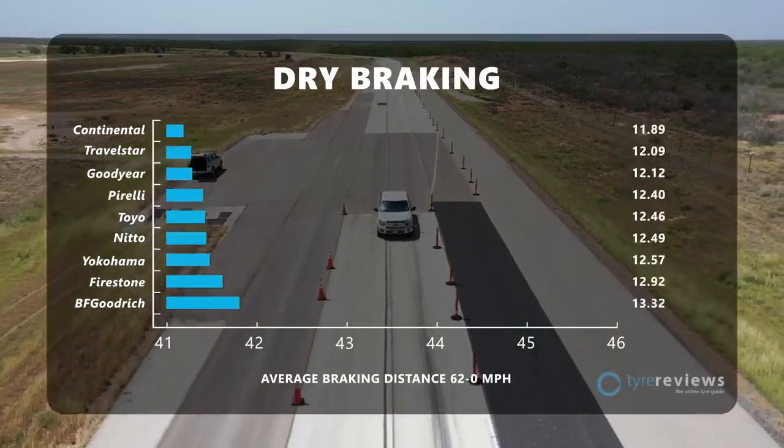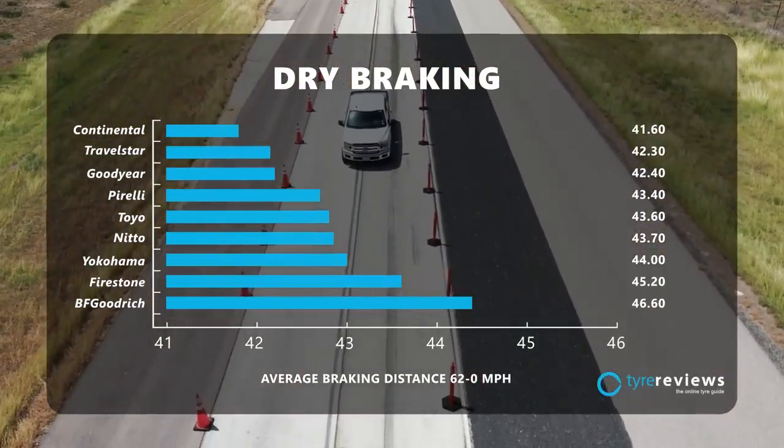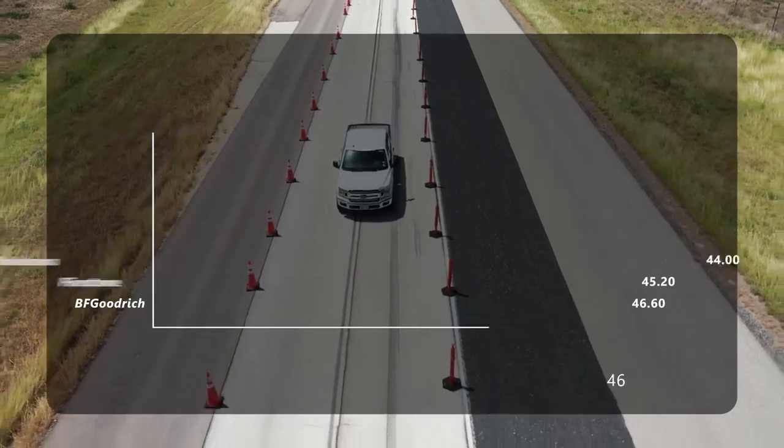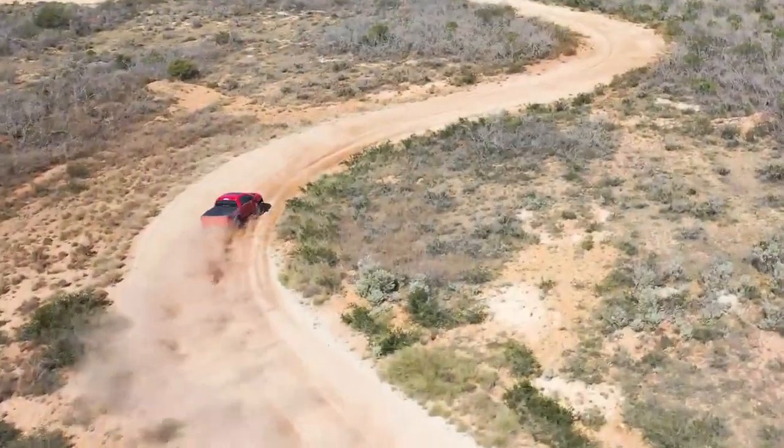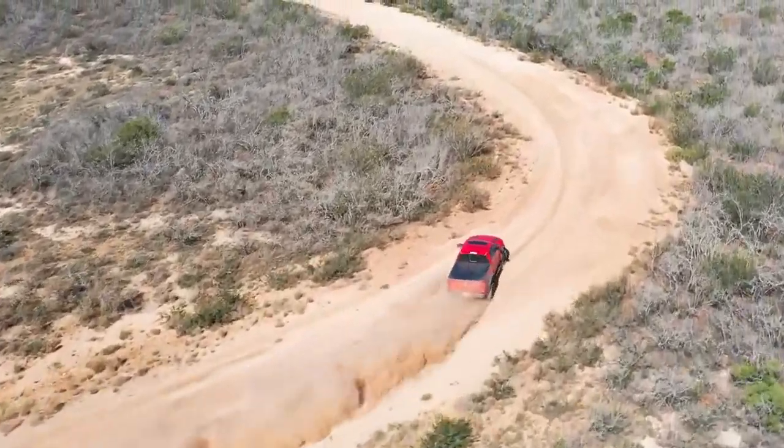Continental once again excelled in braking, leading the way in the dry by over 2 feet. This time, Travelstar, Goodyear, Pirelli and Toyo were the best of the rest. Gravel handling. Now gravel handling is one of the most fun tests and also one of the most difficult to get right. The 3 laps I do to get my average lap time takes me about 3 minutes. It's about a minute a lap.